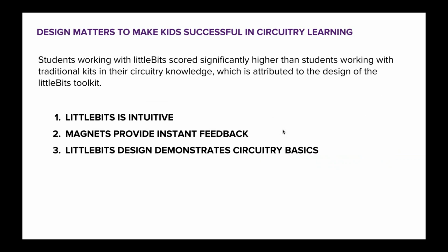So design matters to make kids successful in circuitry learning. Students working with littleBits, as we just mentioned, scored significantly higher than students working with the traditional kits in their circuitry knowledge. And we started looking more closely at the littleBits and the design of these toolkits to see what made them so special. What could other designers start to know about these kits and what's working and why?